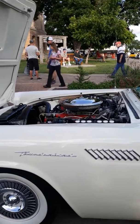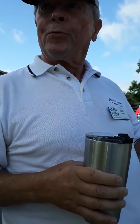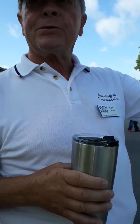But I had to change a few things in this to make it more safe. Yeah, it really looks good. And I changed the radiator to an aluminum radiator, but it has the top shaped like a Ford. So then I painted it so it doesn't show. Most folks can't tell. Right. And I had to put AC in it. There you go. You need AC in Texas.